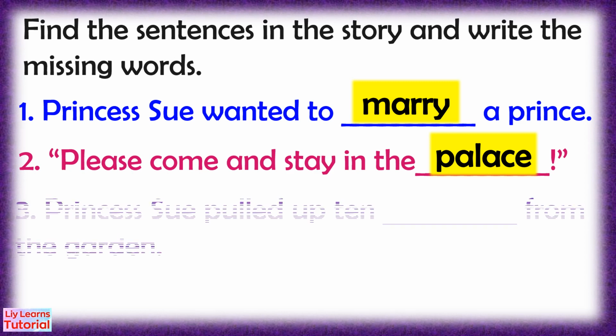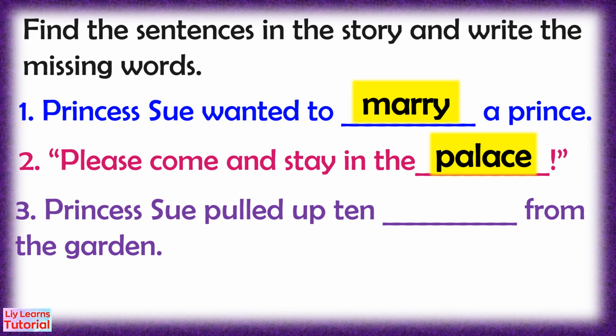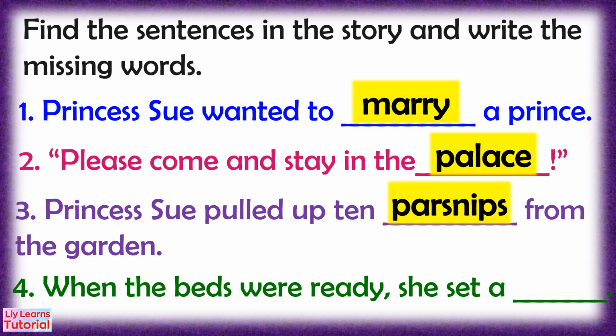Three. Princess Sue pulled up ten blank from the garden. Princess Sue pulled up 10 parsnips from the garden. Four. When the beds were ready, she set a blank. When the beds were ready, she set a test.